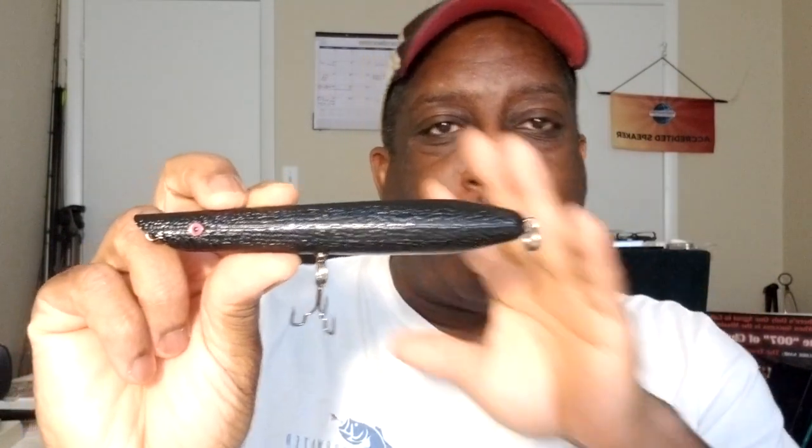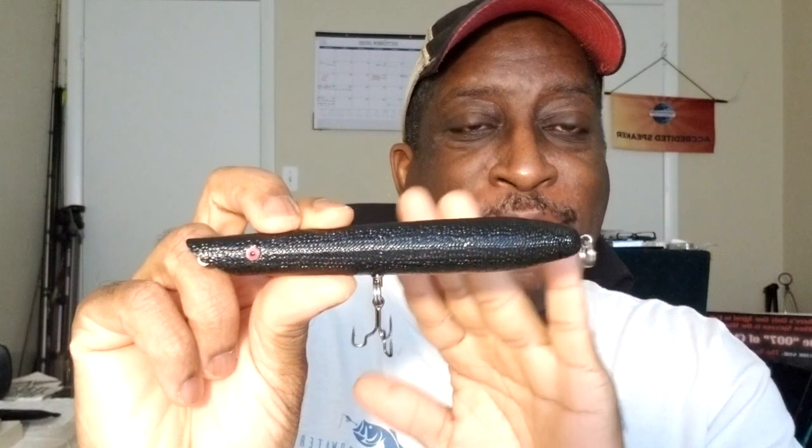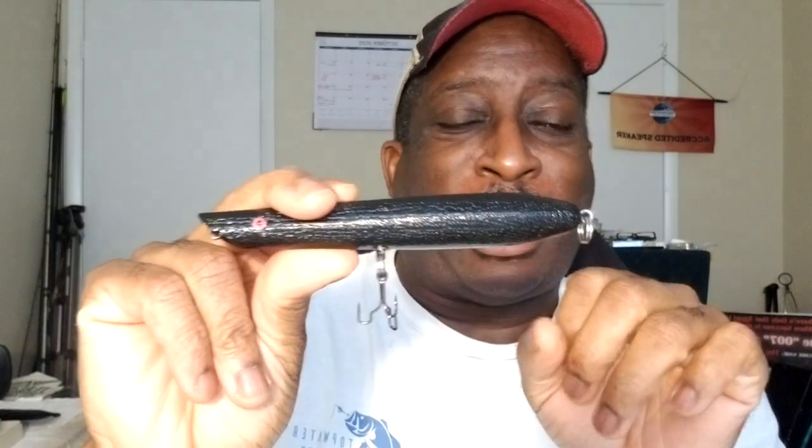Within 3 or 4 shakes, boom, something hit this right here and took it under. And that's when I realized that at night, black lures really do make a difference. And this one has a whole lot of sound to it. It's 6 inches long. This is a really big lure right here.